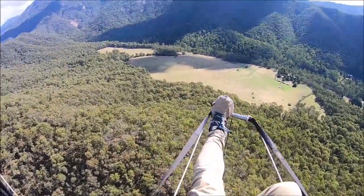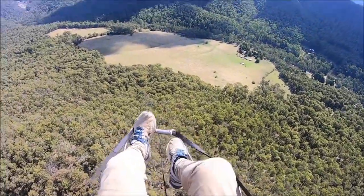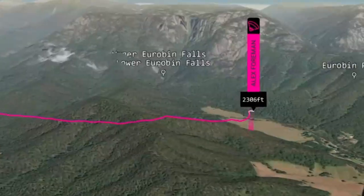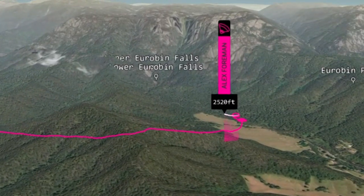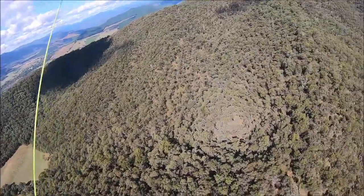Hoping to catch a little thermal. Keep going. Thermal! My Vario stopped working. Low enough I can feel it out. You're working, Vario.